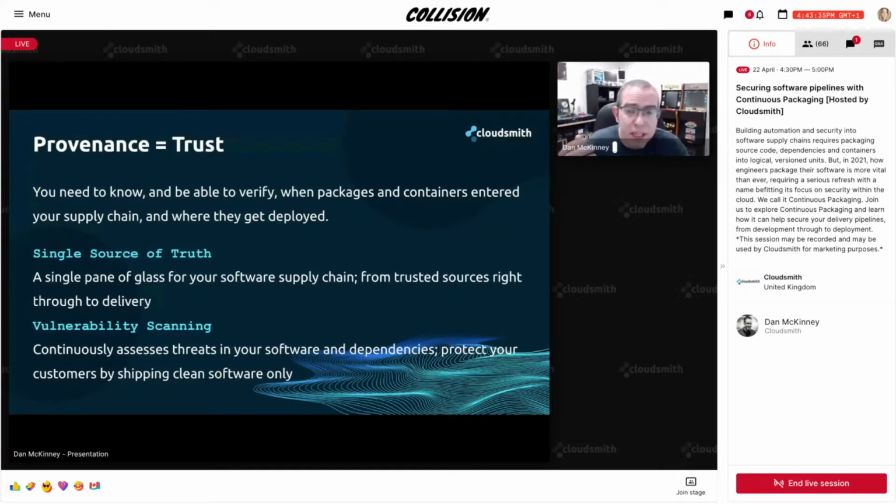And it's vulnerability scanning, to continuously assess threats in your software and dependencies and protect your customers by shipping clean software only. Combined in a single source of truth, that gives you immediate knowledge. That's particularly useful when automating builds and deployments as per the DevOps methodology. Maybe another way to put that is that continuous packaging is a methodology for provenance and isolation for all packages and containers that you're using in your infrastructure.